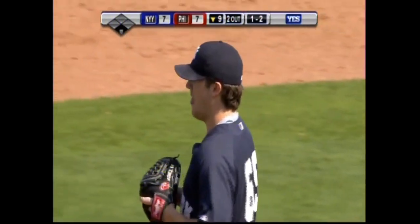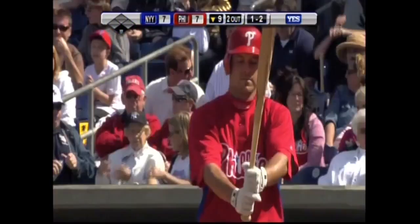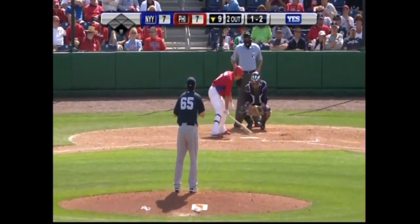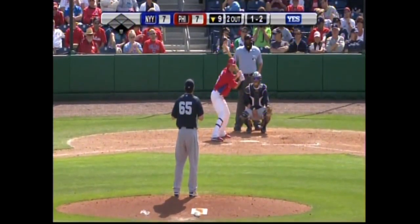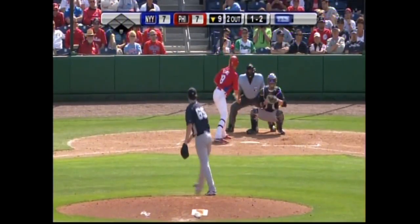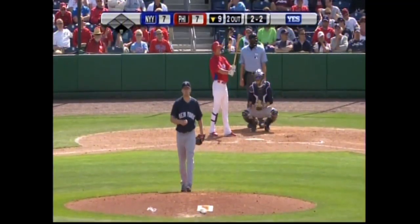Took just a little something off that. Well, it's like these guys are blindfolded or something. He's got him set up for a changeup after blowing 2 fastballs by him. Went with the curve and missed.